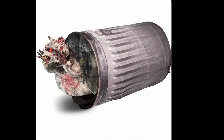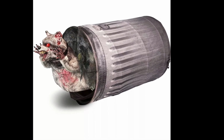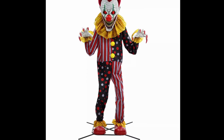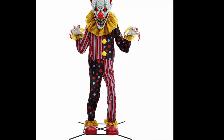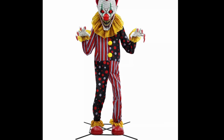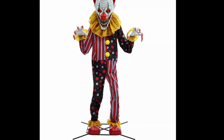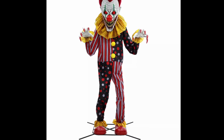Last but not least is the 12-foot Cackles the Clown by Seasonal Visions. Yes, this is the official name. His name is Cackles. Everything I've mentioned to you guys up until now, these all have been the official names. This is Cackles the Clown.